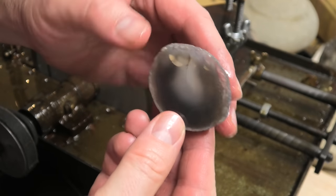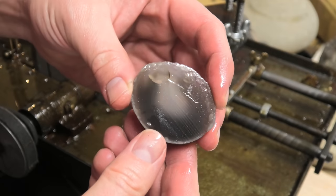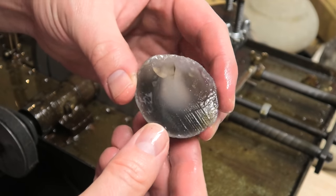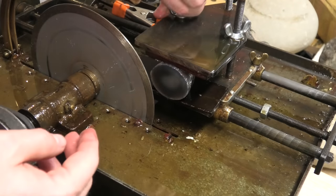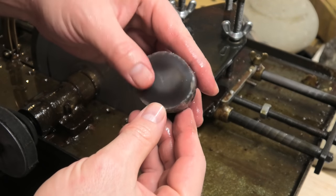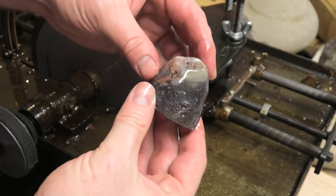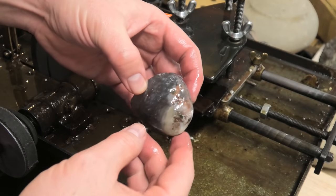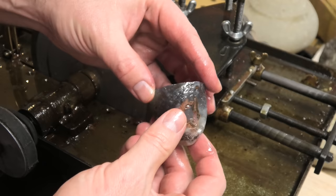That's quite a cool agate. Oh, I don't see any banding, so maybe it's just some chalcedony. That's really cool. Not an awful lot going on in there. I think it's worth giving it another cut. Maybe through there, there's a few little bits of growth over there.